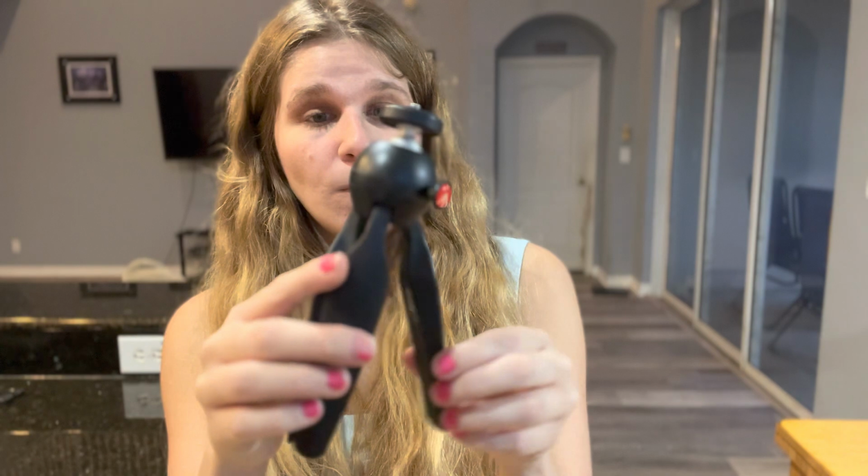So absolutely would definitely recommend this tripod to anybody, whether you use a camera, whether you use a phone. Definitely would recommend this tripod. So the next tripod I want to show you is actually the one I owned before I owned the Manfrotto.